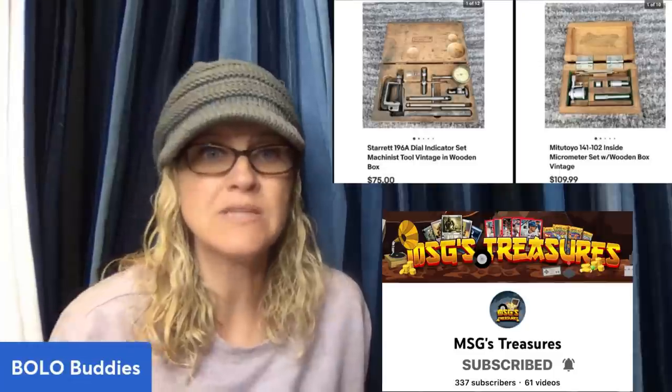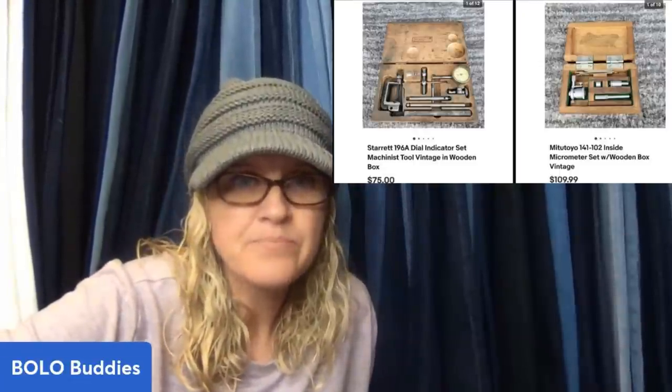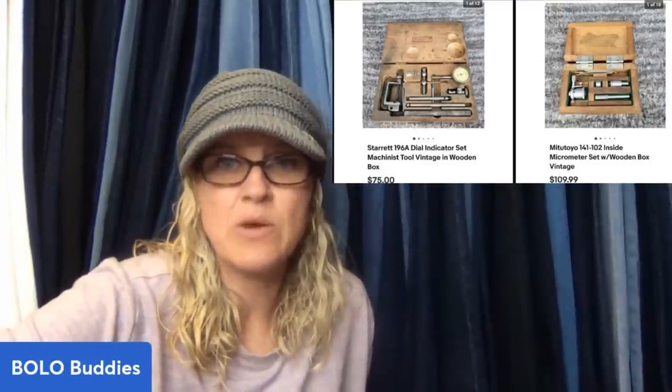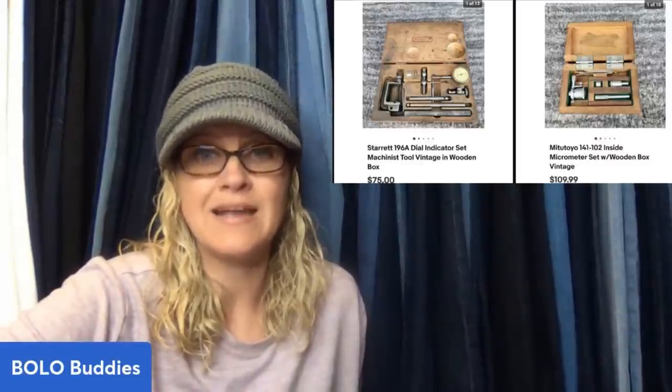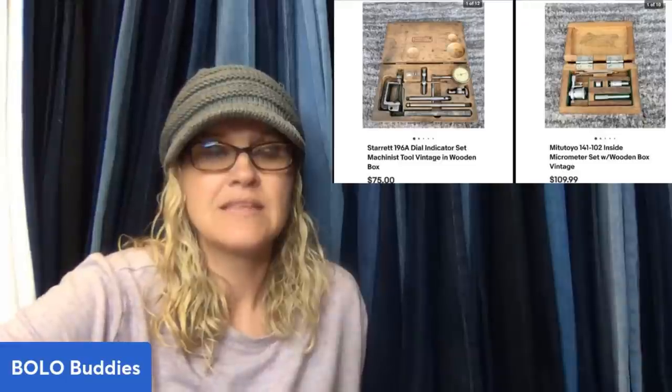Go check him out. These are machinist tools. And you can see both of them right here. One sold for $75 and the other sold for $109.99.